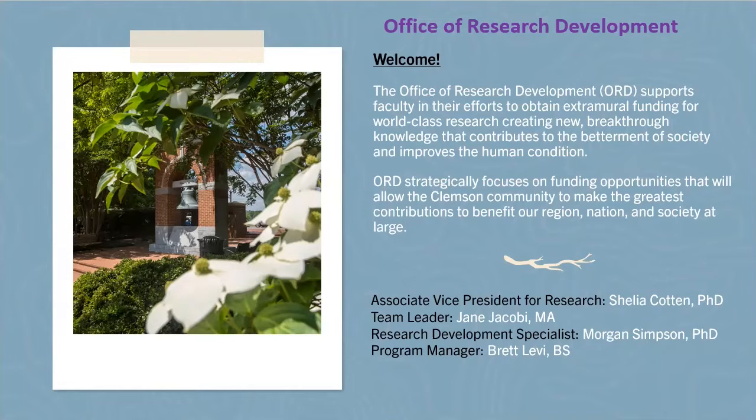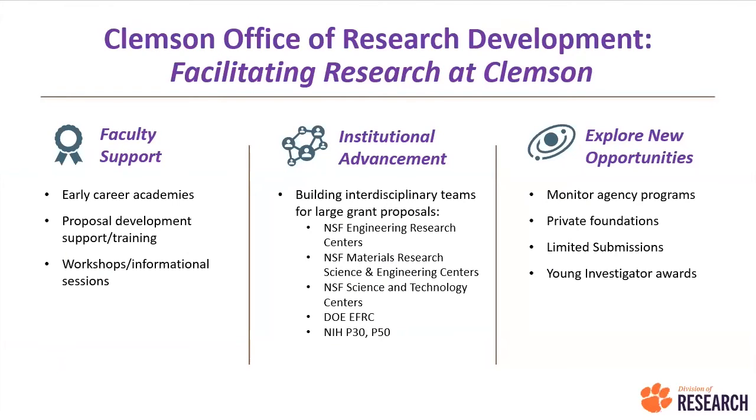So to give you a little bit of information about the Office of Research Development and some of the roles and responsibilities that we do, the three main pillars we do are faculty support, institutional advancement, and exploring new opportunities. You can see from these, there is a plethora of information available to you through our office. In our faculty support, we have early career academies, proposal development, support training, and then workshops like the one that you're a part of now and that you have seen advertised in our 2022-2023 workshop series.